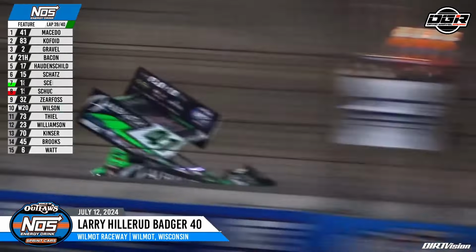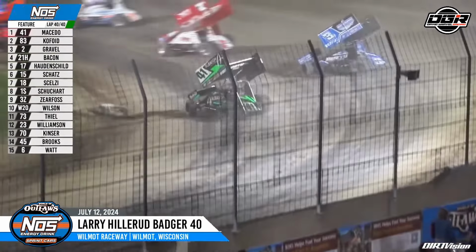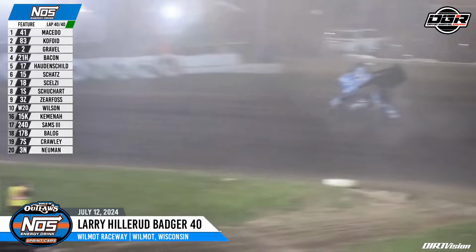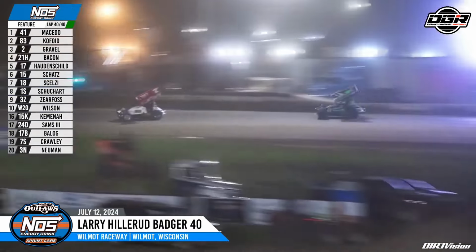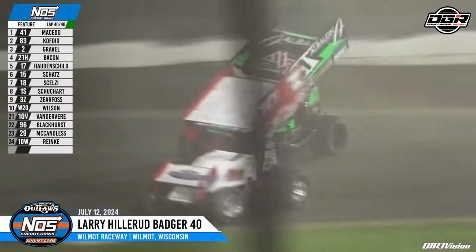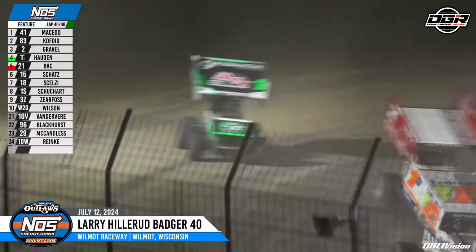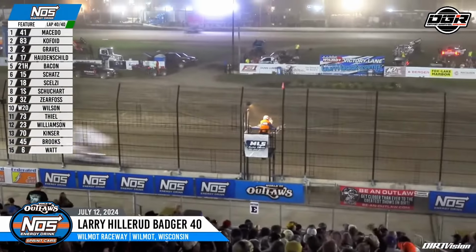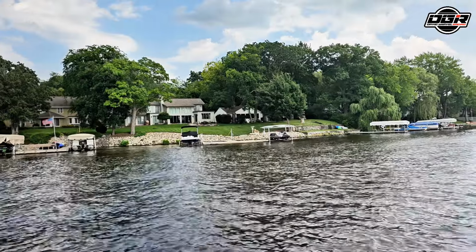And the leader is just behind them, seeing the white flag. Roxerfoss sideways in 1 and 2, saves it. We stay green, the leader down the back straightaway into 3 and 4 for the final time. Carson Macedo laps up to 8th and dominates the opening night of the Larry Hillerud Memorial at Wilmot.